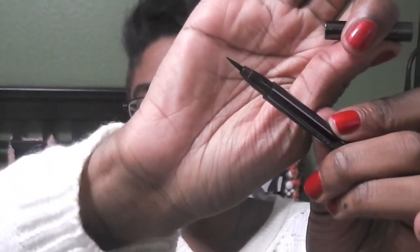Moving on to things for the eyes. The first thing I want to tell you about is an eyeliner. I want to tell you about two eyeliners. The first eyeliner is the Urban Decay Ink for Eyes Waterproof Precision Eye Pen. I liked this pen. It's really, really great. I still like this pen.